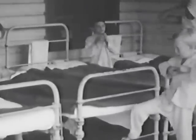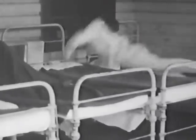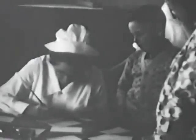You were taught how to make your own bed. We'd have clean linen twice a week or more if it was necessary.